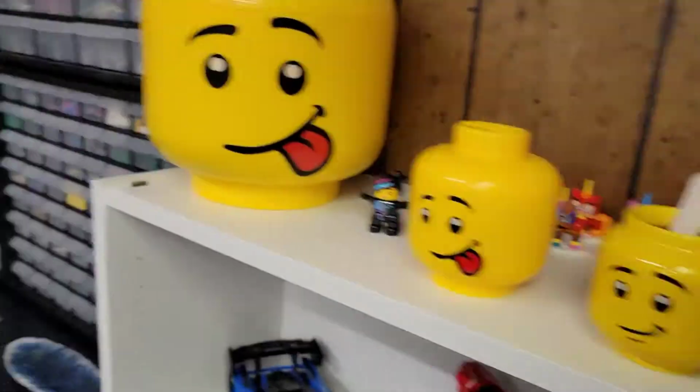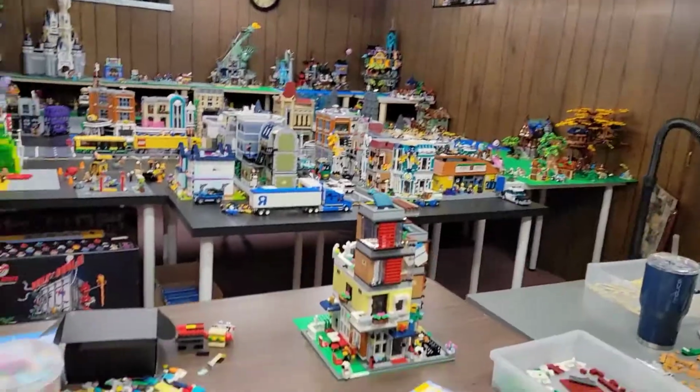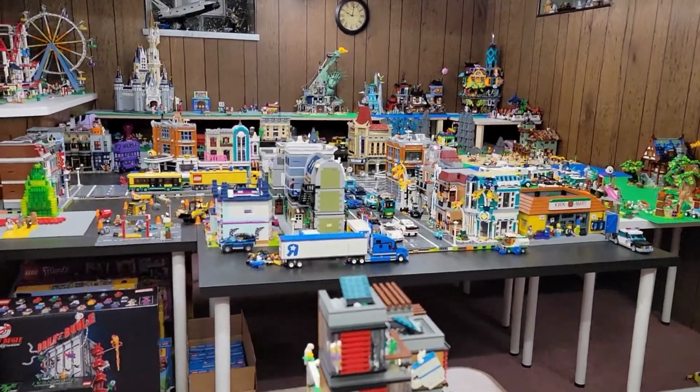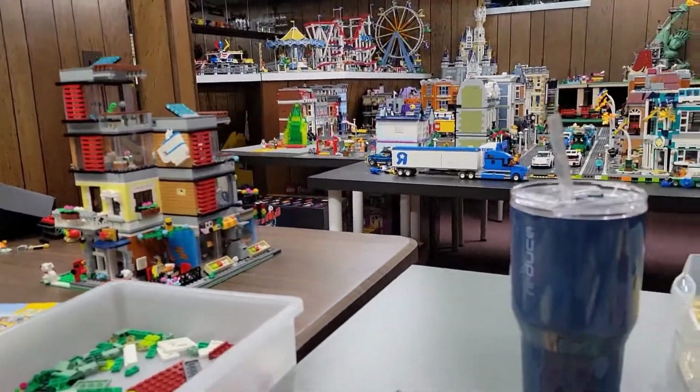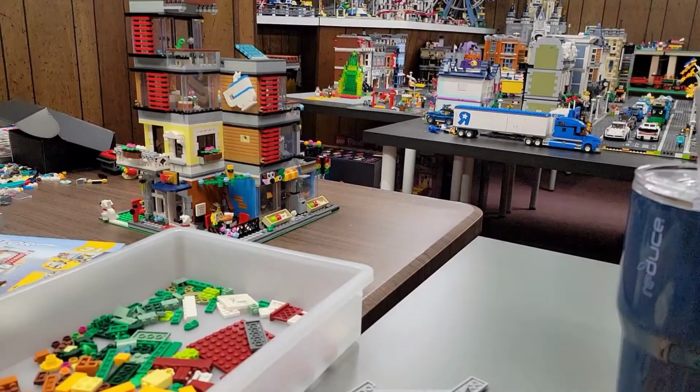So basically that's the room. And over here we got a backdrop. This one's going to go up on one of those walls over there. So anyway, guys, I got a lot of work to do in this room, if you can't tell, and I have a huge backlog. I got a ton of stuff that I got to build. I got a ton of stuff that I got to organize. I got a ton of stuff I got to hang.